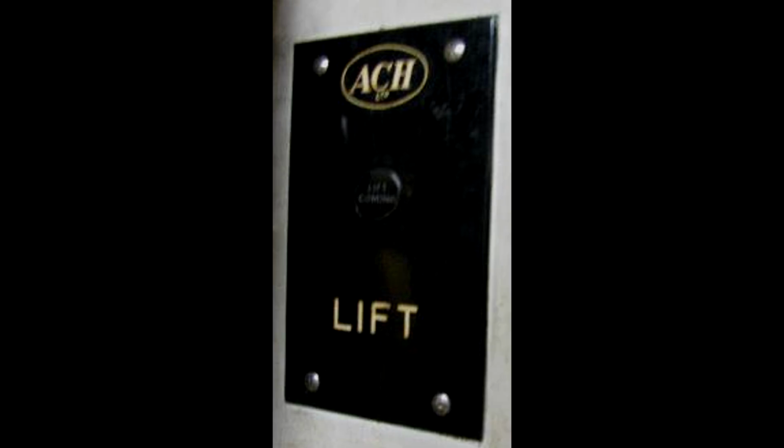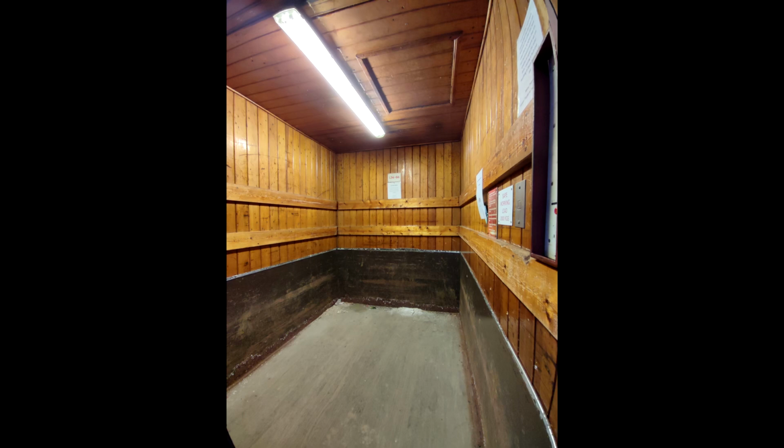So, while I cannot show you an original Aldous and Campbell classic heavy duty goods lift, I can show you an Etchells classic heavy duty goods lift, which is pretty much identical to Aldous and Campbell, and the only thing that's different about it is the buttons were different.